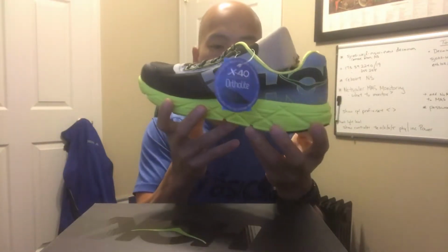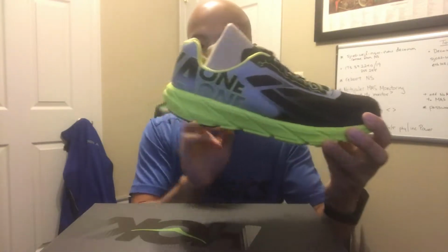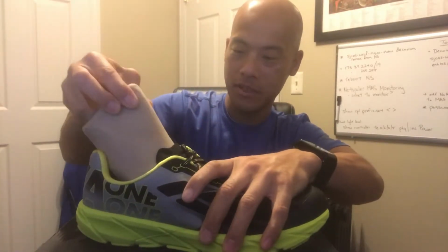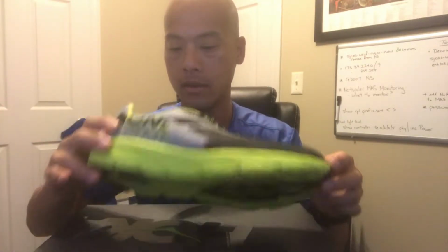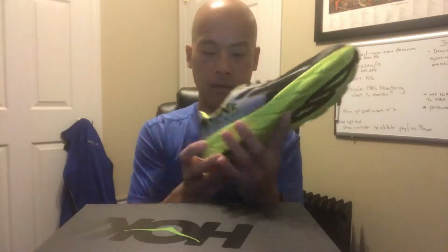Even with that little paper insert, it still feels really light. And I'm starting to wonder if this shoe is going to be a little dangerous for me. Granted, all of my runs these last few weeks, there's been no pain in my knee. I think slowing it down has helped my form, so there has been no knee pain. Wow, this is just so featherweight.